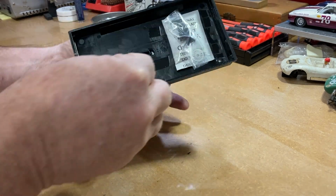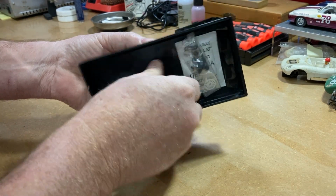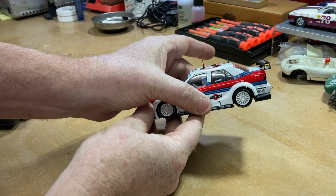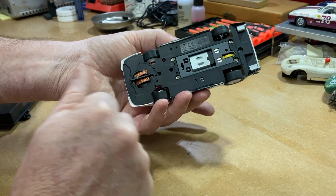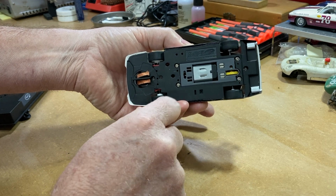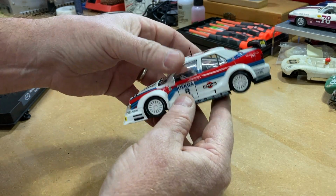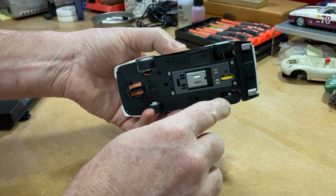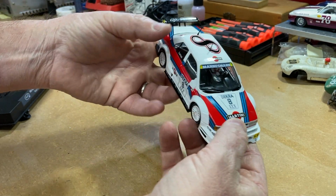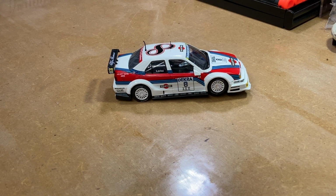Let's get this off the base real quick. Shouldn't be too hard. Well, aha. Sorry, I was making it more difficult than it actually was. Inline configuration, probably their standard, 9-tooth by 27. Nice thing with the Slot.It car, you always get these wonderful aluminum wheels with inserts. Car feels really light. I've gone ahead and removed the screws.